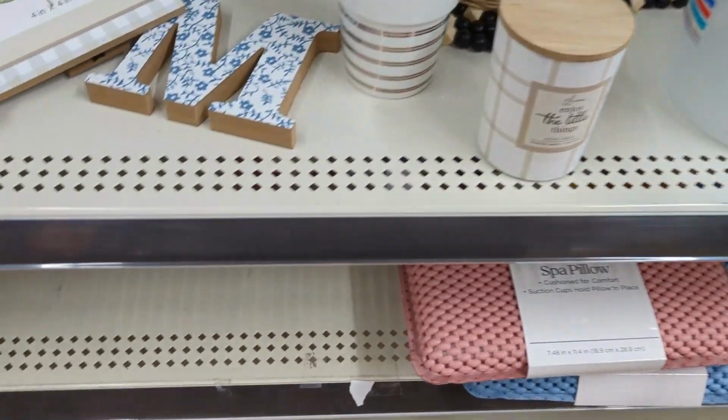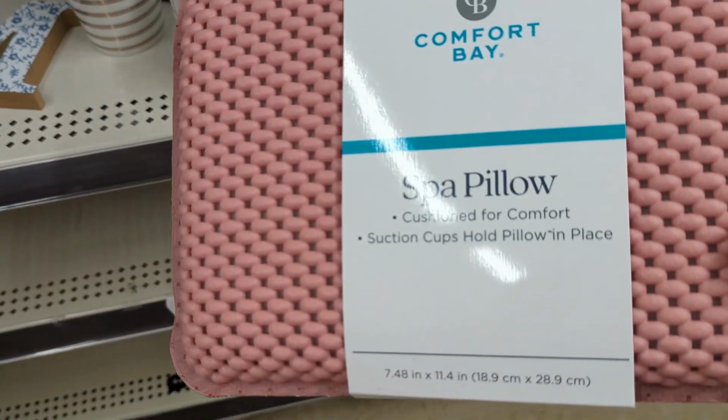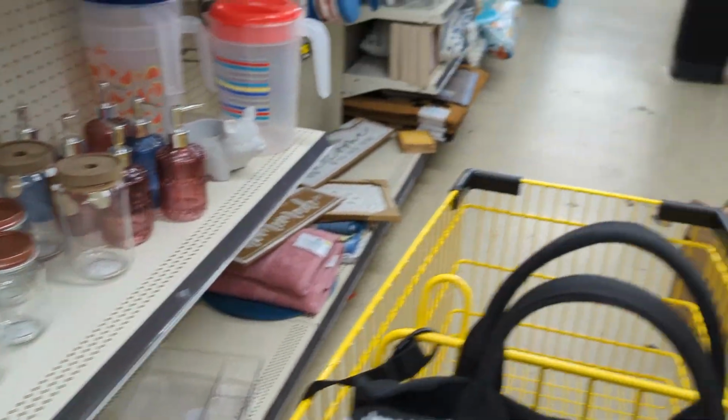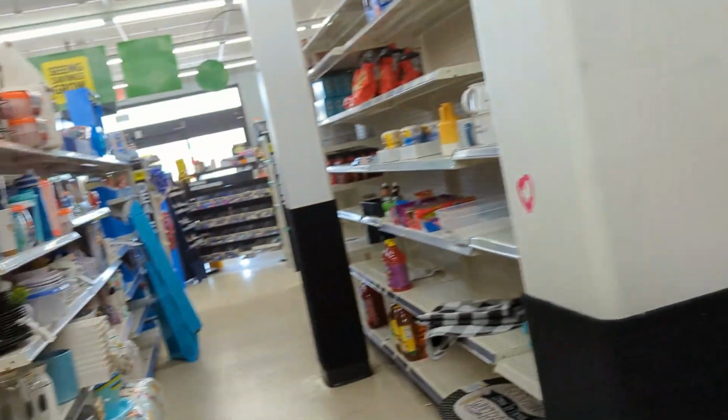Spa pillow. I guess you put this in the back of your tub, right? It's $6. I don't have a tub. I would love to take a bath. I haven't taken a bath in years. I have taken a shower, so don't get ugly. Okay.